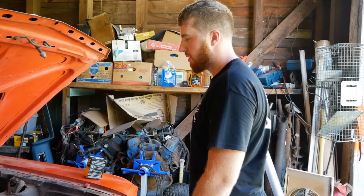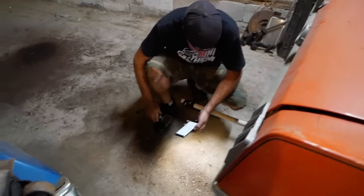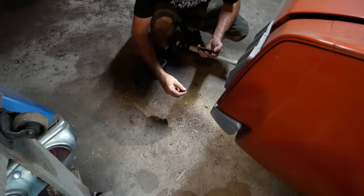Maybe. We could pop that valve cover off. Someone say stuck valve? Yeah. Probably. That would explain why it runs so bad. Let's pull a valve cover off, see if we've got springs that are holding up, a bent push rod, this or that and the other.